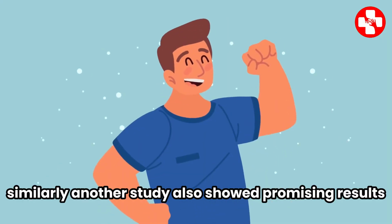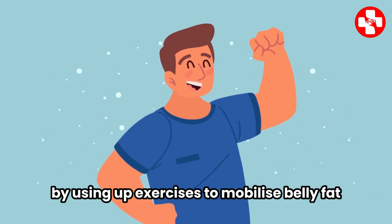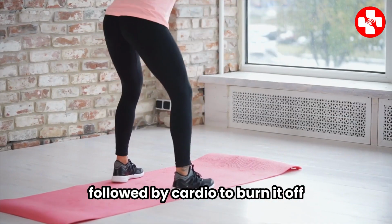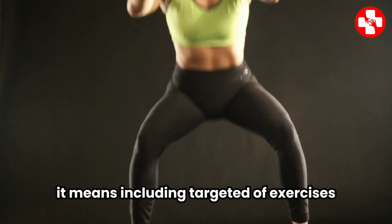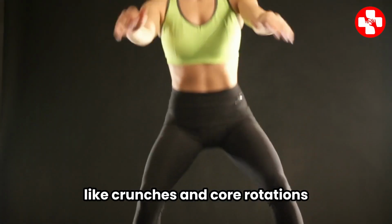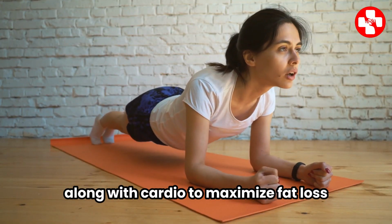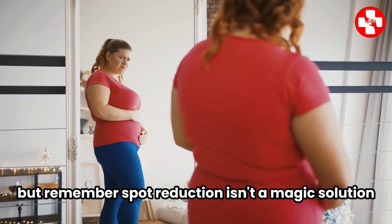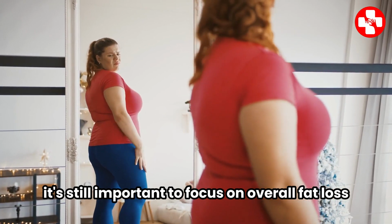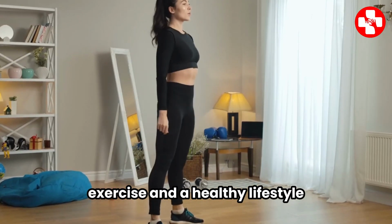Similarly, another study also showed promising results by using ab exercises to mobilize belly fat, followed by cardio to burn it off. So, what does this mean for your workouts? It means including targeted ab exercises, like crunches and core rotations, into your routine, along with cardio to maximize fat loss. But remember, spot reduction isn't a magic solution. It's still important to focus on overall fat loss through a combination of diet, exercise, and a healthy lifestyle.